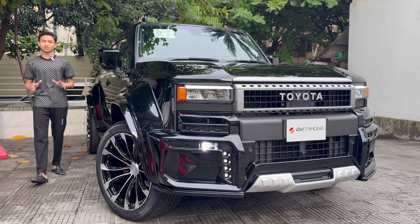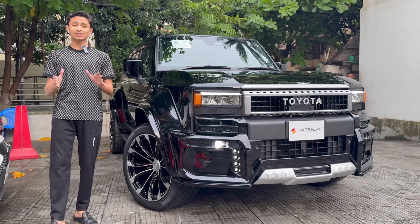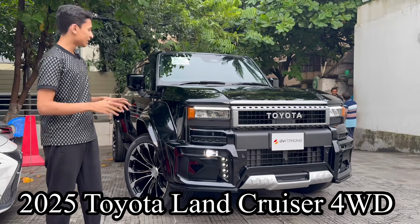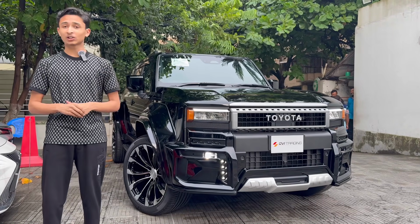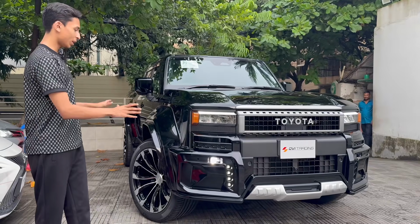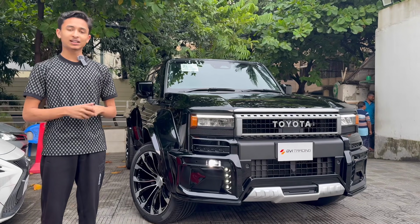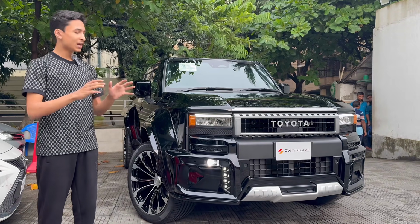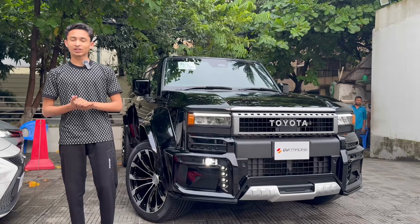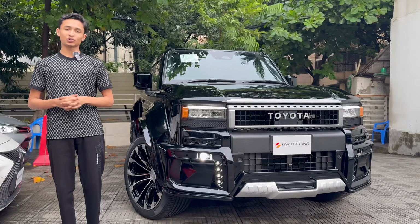Today I'm at the dealership in Bangladesh, Avi Trading, for the review of the nicest looking Toyota LC250. And this is probably the first unit in Bangladesh that has a full Wald kit. This body kit with the wheels and everything make this car look much nicer than the ordinary variant. And this is the first time it came to Bangladesh, and we want to thank Avi Trading for this because of them, cool and nice vehicles come to our country.